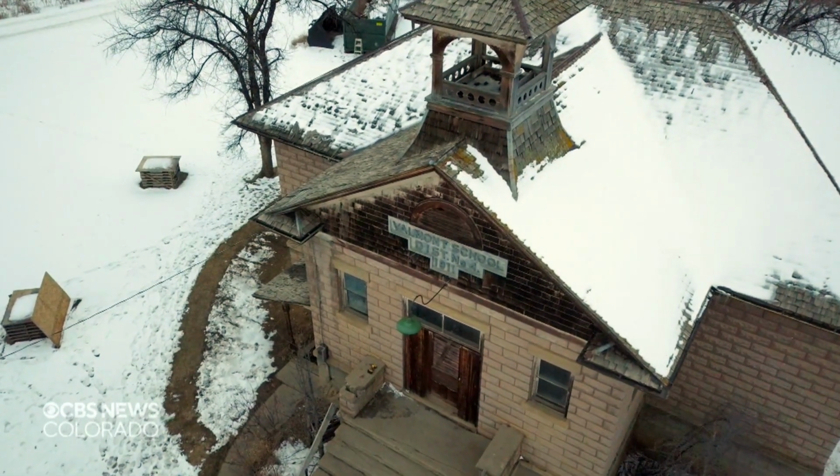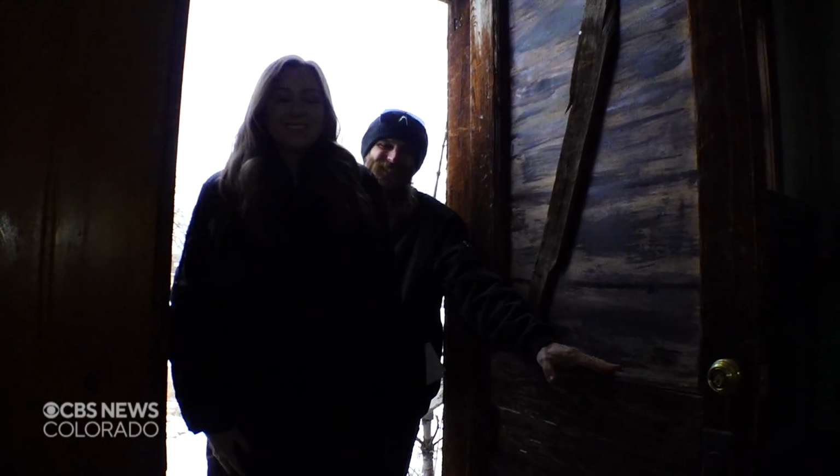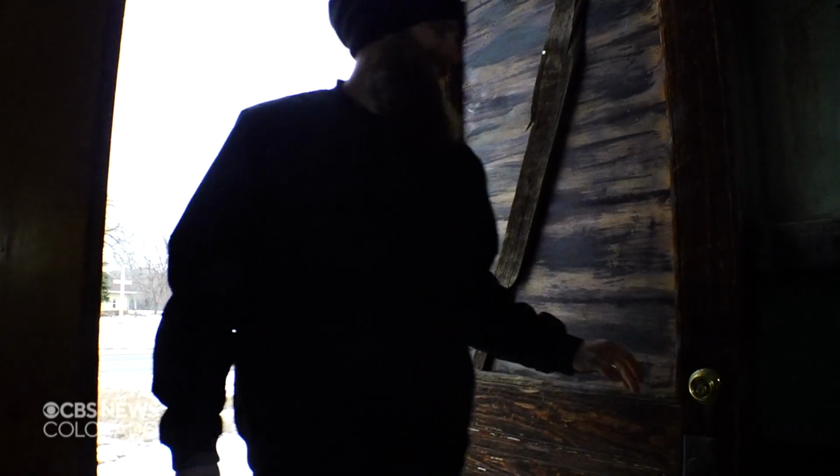And I think my favorite thing about this building is when you walk in, the way it smells. Jason and Shannon Von Eschen have always loved the Valmont School near Boulder. To me, it feels more like a part of us. It's always felt like that. I think that's why we wanted it.